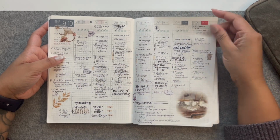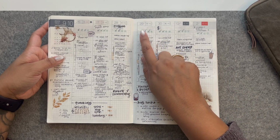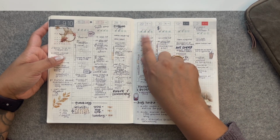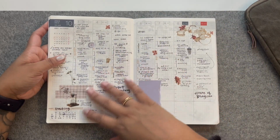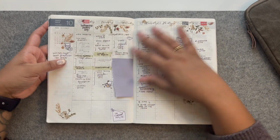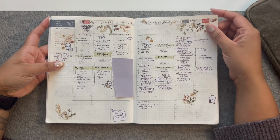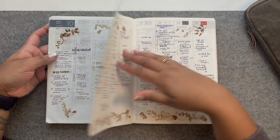Then up here, I was using the Zig dot markers and trying to track my water intake. I might try to do that again. I like that, and it helps remind me to drink more water. So yeah, the weekly layouts look pretty consistent from here on out, and I've used them pretty consistently.